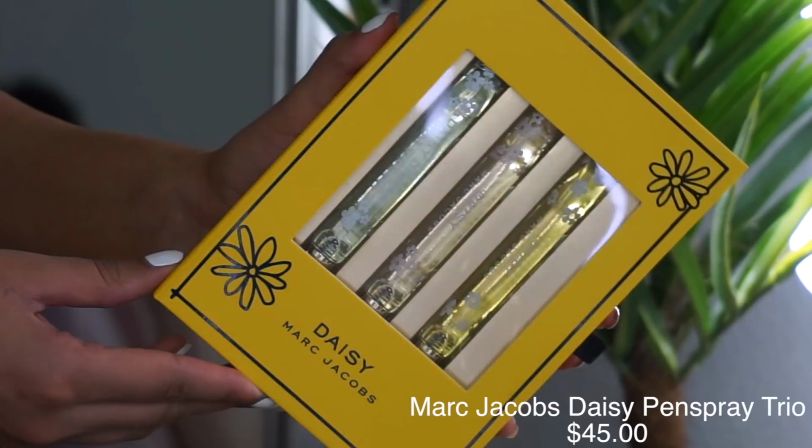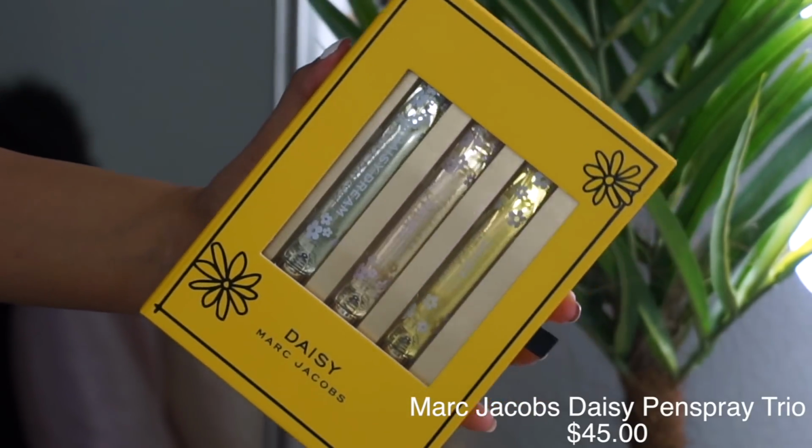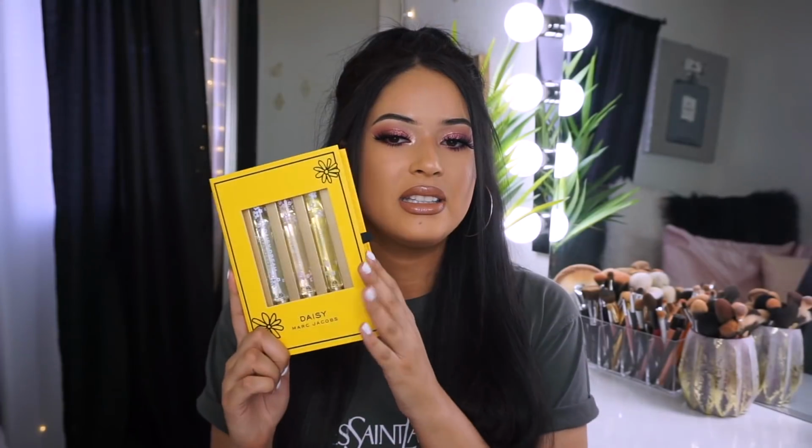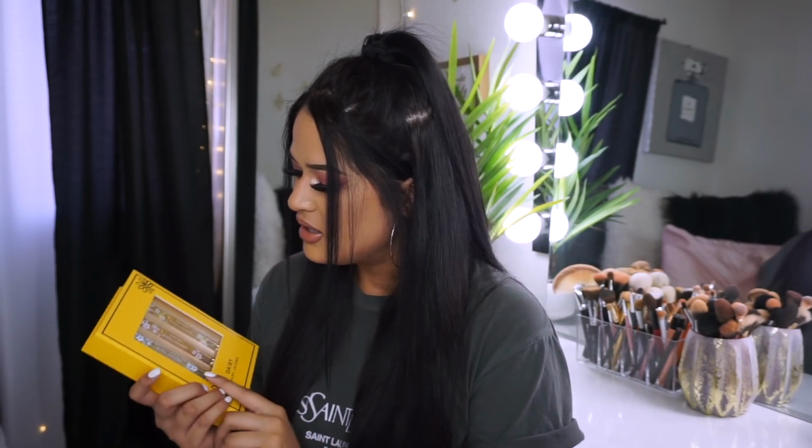The fragrance I'm talking about is the Daisy Marc Jacobs perfume. You guys, I have never smelled this perfume before, and I know it's a popular one. So I decided to buy this little set right here because I felt like it was a better deal. The full size of the Daisy is like $84. Girl, no, we're not doing that price here. So I just decided to go with the travel size versions of it.